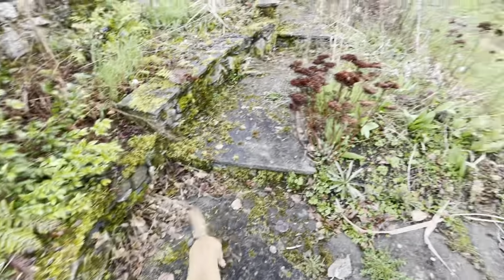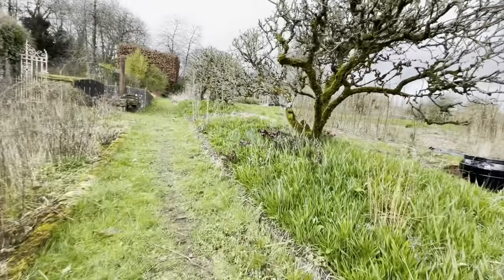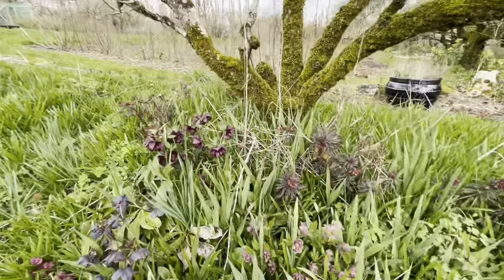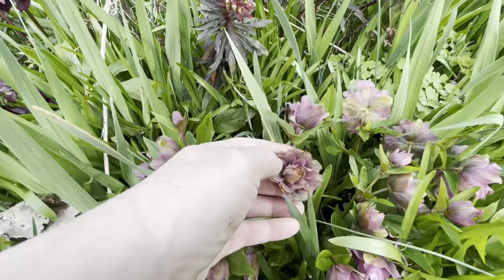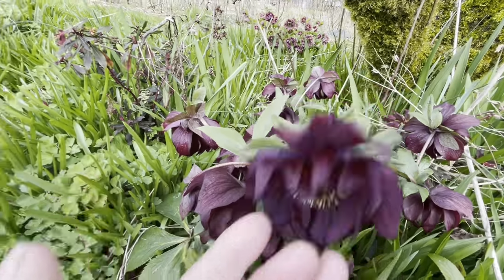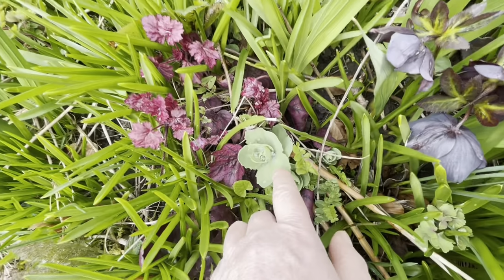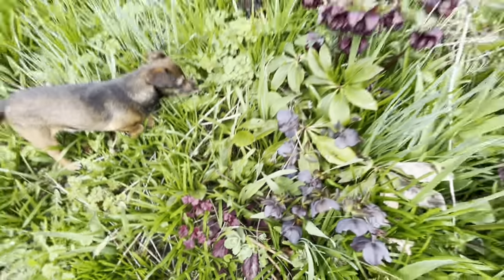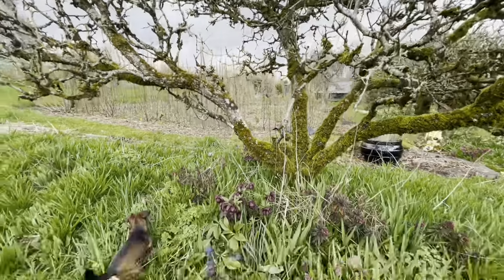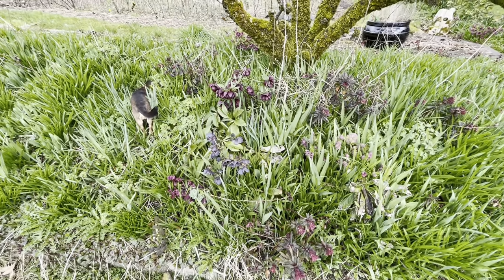And then if we come up here, this is an apple tree under which I have some more hellebores. You can see there's one there. This is a gorgeous one. I love this one. It's a beauty. And then here's another hellebore. But look, this sedum is self-sown and it's under here. But these are all hellebores that are under this apple tree. So they don't get very much sun. They get a dappled sun during the summer months.